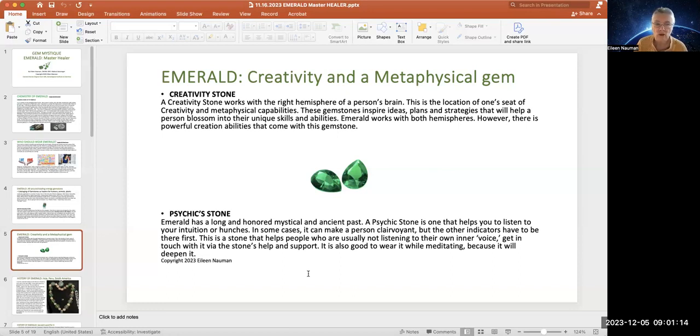And emerald has been long honored for its mystical abilities in our ancient past. And any psychic stone is one that helps you to listen to your intuition or your hunches. In some cases, it can make a person clairvoyant, but other indicators have to be there first. This is a stone that helps people who are usually not listening to their own inner voice, and it enables them to get in touch with that inner voice via the stone's help and support. It is also good to wear it while meditating, because it will deepen and improve the quality of your meditation.